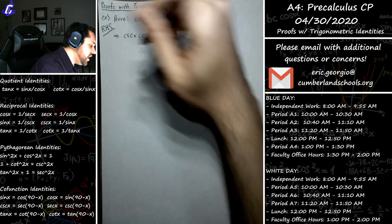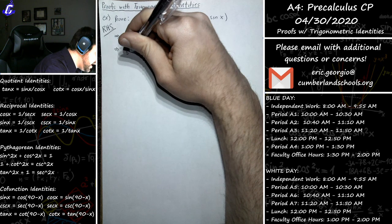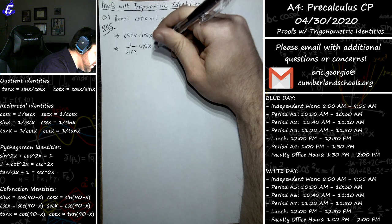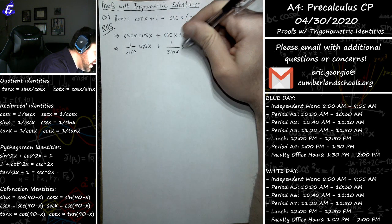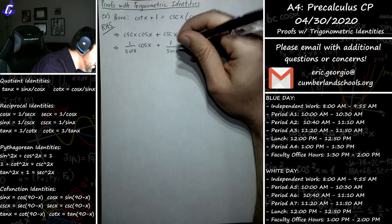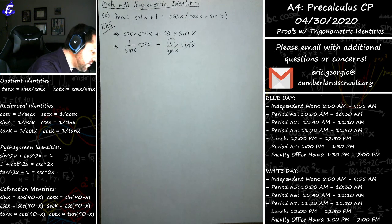Now we can change cosecant using our reciprocal identities. We can make this 1 over the sine of x times the cosine of x, plus cosecant again, 1 over the sine of x times the sine of x. Oh, well, this is awfully convenient for us right here. 1 over the sine times the sine. The sines cancel out. We're just left with this lingering 1 here.